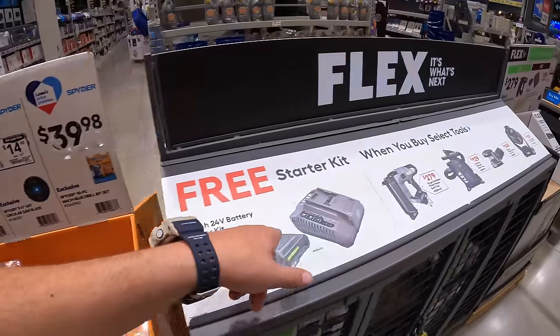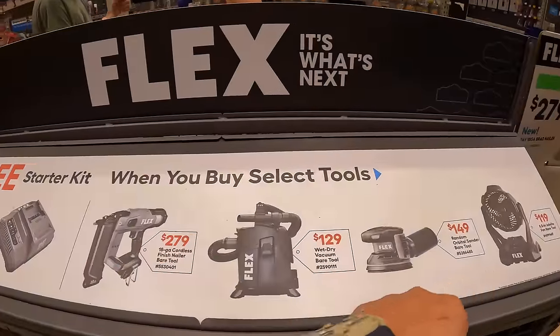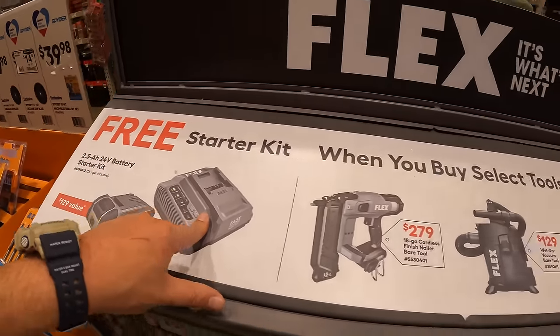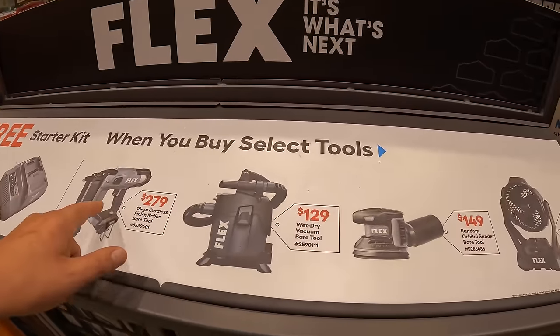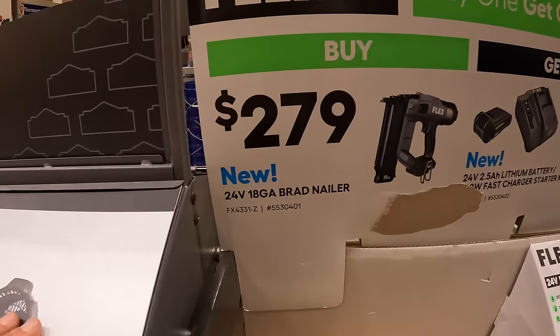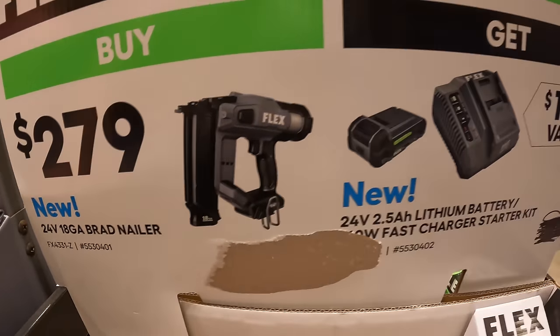Flex is having this kit going on still. If you buy one of these tools, you get a free 2.5 amp hour battery and fast charger for free, but priced individually, and this also includes the 18 gauge brad nailer, $279 for their 18 gauge brad nailer, and of course you get that for free.